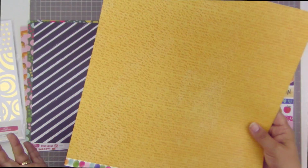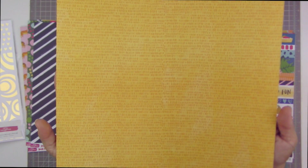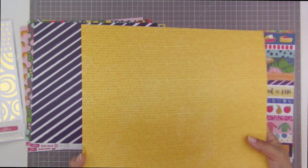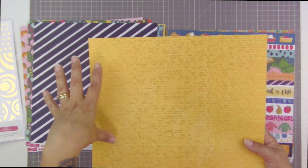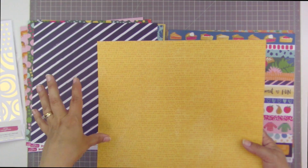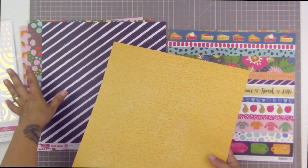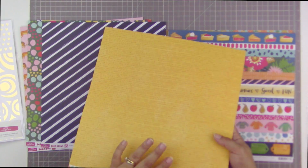The other side is another version of that same hash mark paper, and I adore this page. This would make such a nice mat. It would make a nice calm chunk of paper that you could add to your layers to kind of calm down some of the busyness of the other patterns. Love this one.